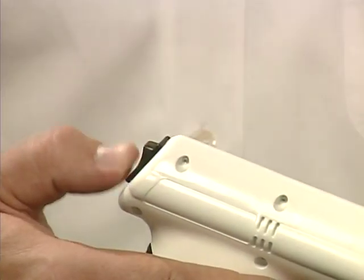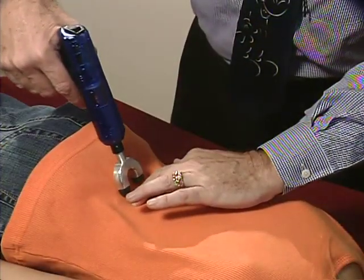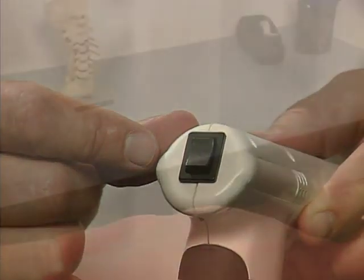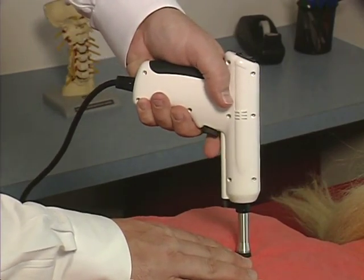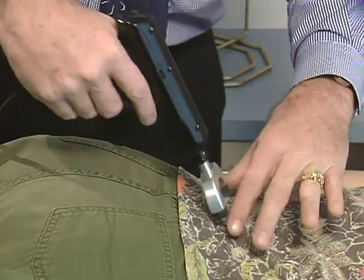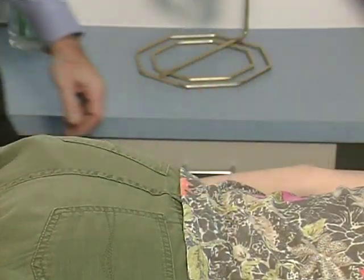The lowest force setting is enabled with the switch in the down position. We like to use this setting for the upper cervical region, for pediatrics, and for excessively tender areas of the spine and extremities. In the middle position, medium force adjustment is selected. This setting is ideal for adjusting the thoracic spine, lower cervicals, and many of the extremity joints. With the switch in the up position, the highest force setting is selected. The high force setting is ideal for use in the lumbar spine and sacroiliac joint, where more force is needed to accomplish the adjustment.